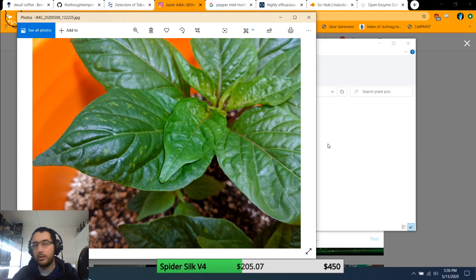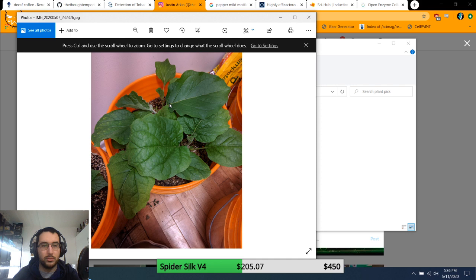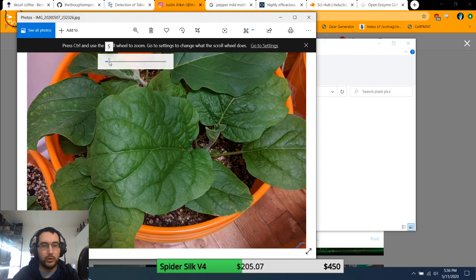So that's one photo. Here's my eggplant. These are the only two that are actually infected as far as I can tell. It does let me scroll. That's fun. So I'm gonna zoom in a little bit, and Windows is gonna shit the bed when I do that. Okay, cool. So you can see it.